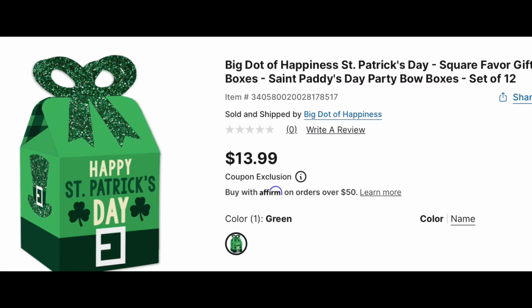And then another entertainment find are these gift boxes here. I just think these are so adorable, and it has the little touches with the little bow on top with the glitter. It has a little leprechaun hat on the side with the glitter, and I just think this is so cute. You can put candy in here, little gifts, and you can even put those little shamrock table scatters in each of them as well.